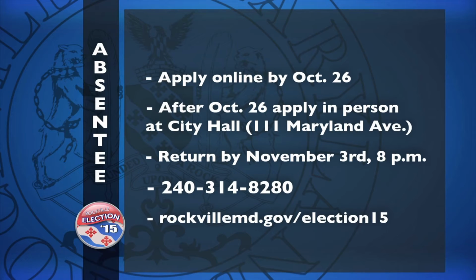If you can't make it to the polls on early voting days or Election Day, November 3rd, then you may want to vote absentee. That's right, Katie. I'm Catherine Dantzler with news about how to vote absentee in this year's election. The first thing you need to do is apply for an absentee ballot. To do that, just head to our website at rockvillemd.gov/election15. You have until October 26 to submit your application. Once your application is received by the city clerk's office, you will receive your absentee ballot in the mail.